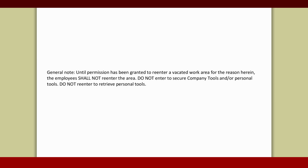Overall, remember, until permission has been granted to re-enter a vacated work area for these reasons, a team member shall not re-enter the area. Do not enter to secure company tools or personal tools. Do not re-enter to retrieve your personal tools. Tools, if need be, can be replaced. However, you can't be. As always, your safety and that of your family is our first priority.